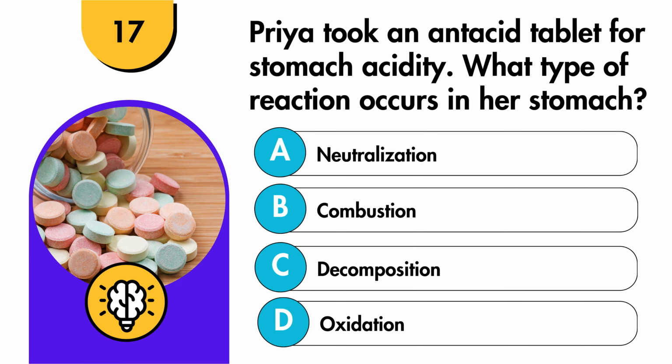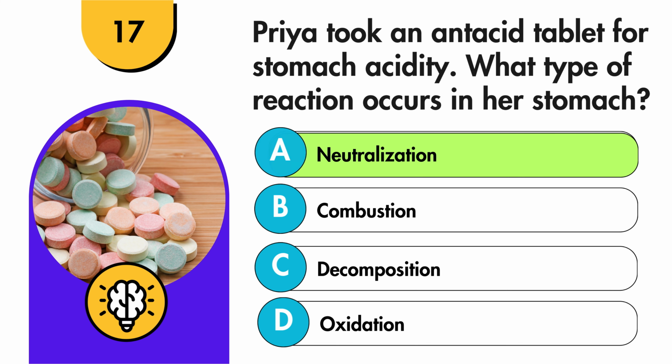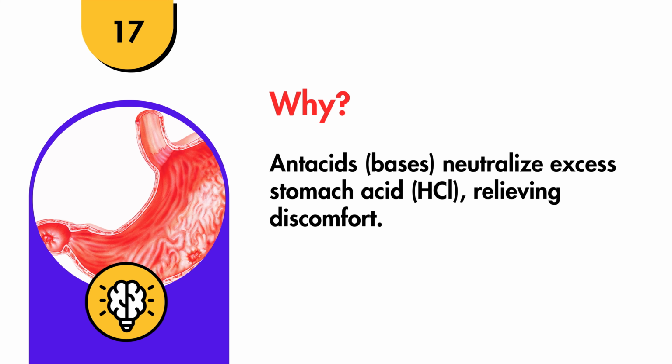Priya took an antacid tablet for stomach acidity. What type of reaction occurs in her stomach? Antacids, which are bases, neutralize excess stomach acid, HCl, relieving discomfort.